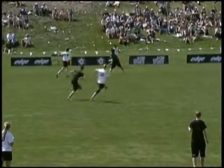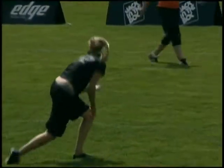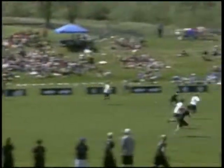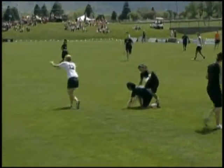Oh, Camille Chan with a nice rip. And then she rips another, a sweet backhand down to number 22, Hannah Epperson, who can't come up with the layout grab. Chan gets rid of it backwards, spreading out the defenders. And a long throw to the wide open Low. Low bobbles it, but comes up with it.